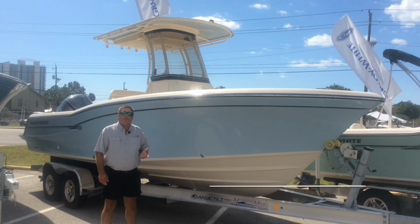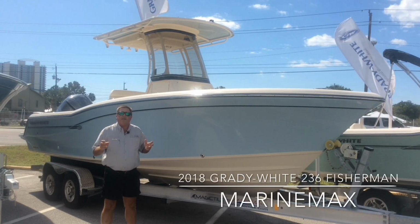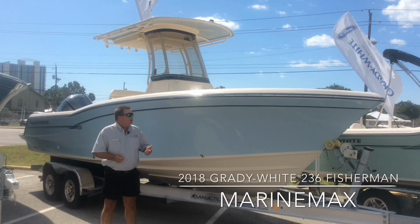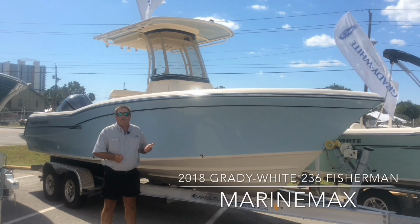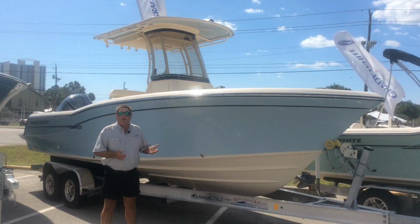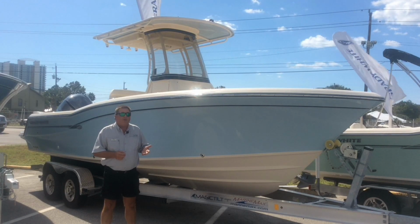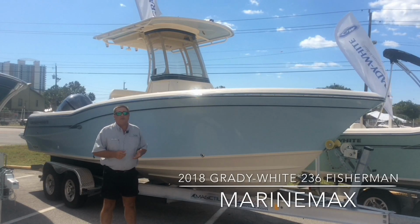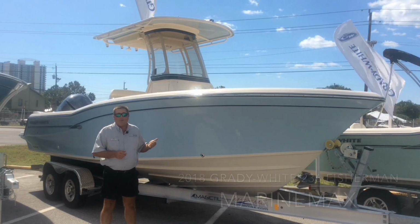One of this boat's major competitors is designated at 238. Well, you would think that would be a 23-foot boat. It's actually 24 foot 4, where this one is 25 foot 7, and that's length overall. And they're similar designs. Another competitor's 23-foot boat is actually 23 foot 6. So while all are over 23 feet, you've got a 2-foot difference between one of the competitor's boats and this Grady-White 236. You're getting 2 feet more boat.